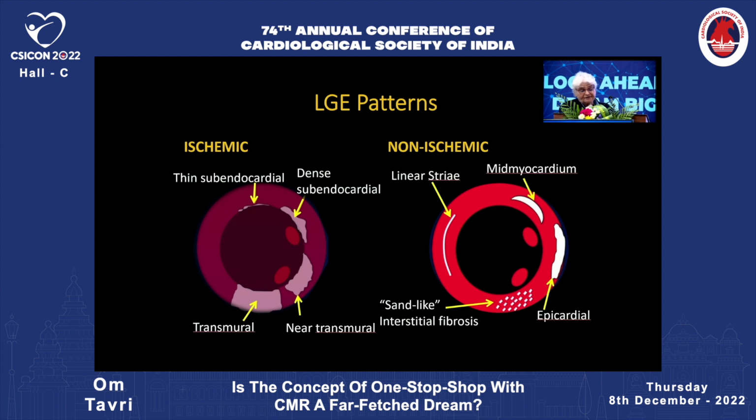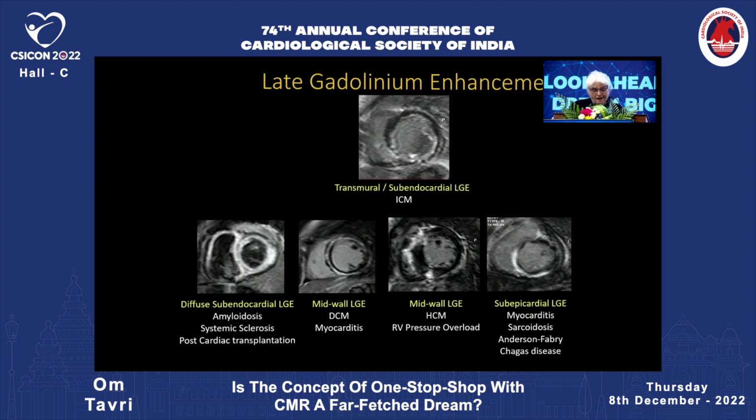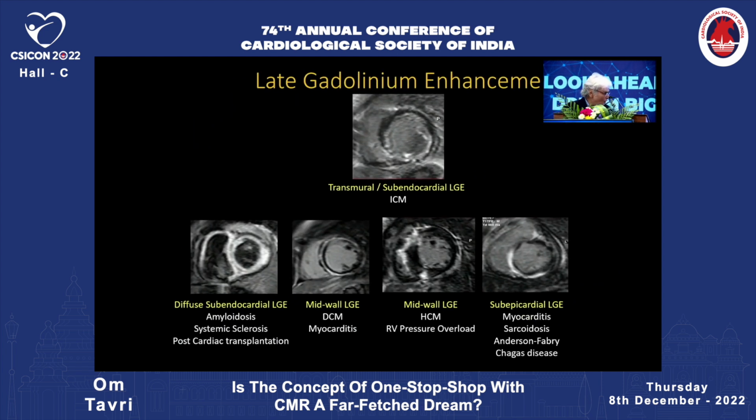LGE pattern, again ischemic and non-ischemic, there is a lot of overlap. You must know this. And this is the pattern where you can demonstrate mid-myocardium involvement, linear pattern, dense pattern, sand-like interstitial fibrosis, and epicardial lesion, how they look. And this one slide shows all these diseases which can be diagnosed by MRI very clearly with confidence. Of course, the pattern is a little non-specific, so you have to use your clinical sense.